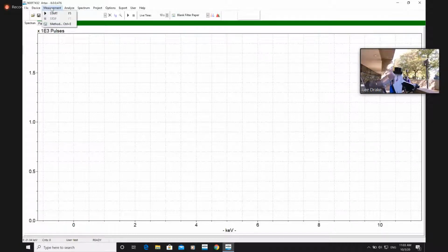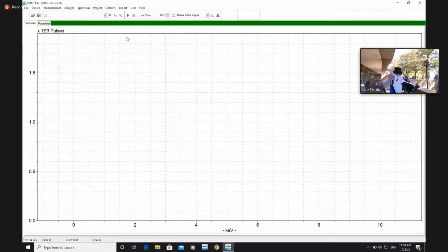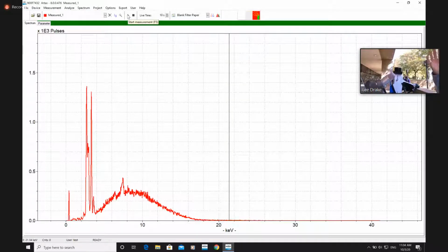What I'm going to do here is go to Measurement and Method, and choose my light. In this case, I'm going to do 15 kilo electron volts. I'm just going to go ahead and max current this. We're only going to do this for 10 seconds, with no filter. No filter. So, okay. And then there, that's better. And then I'm going to start the analysis. So good news, it's working.